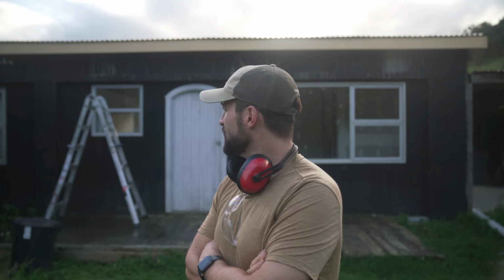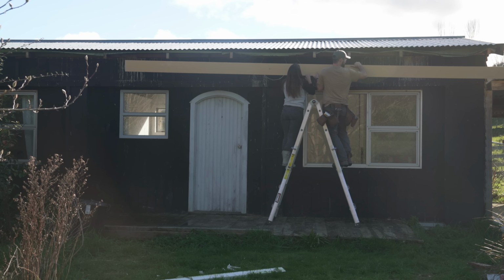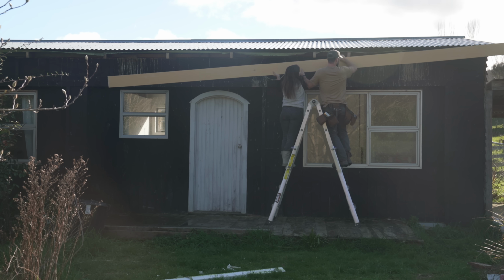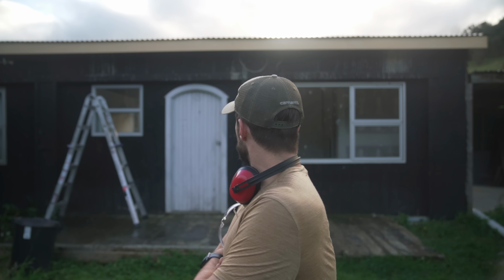Okay friends, well, we did it. It's getting towards the end of the day here. We have managed to remove the old fascia and put the new grooved fascia in, and overall pretty happy with how it's come together. That was the biggest, hardest part of the whole job, getting it down and then getting it back up and drilled into place. But everything's looking pretty good, pretty clean.